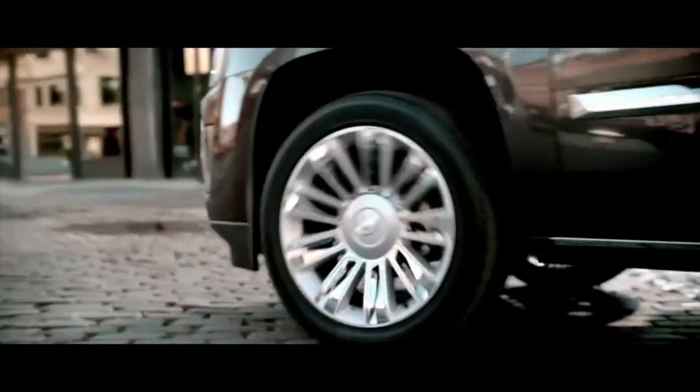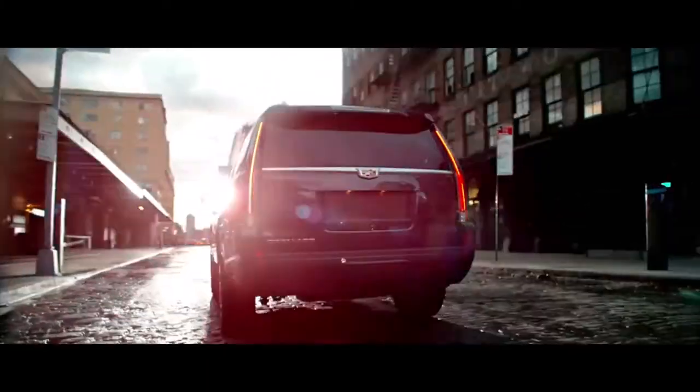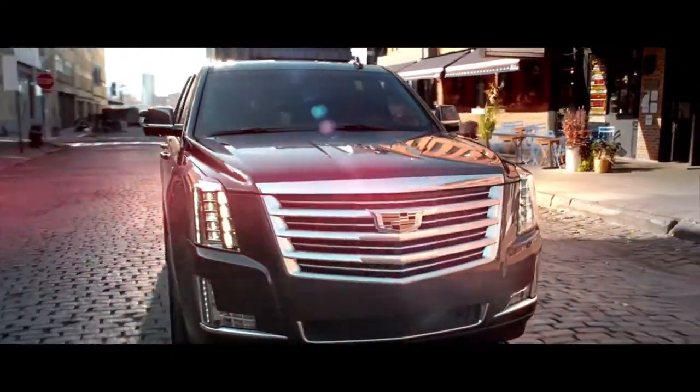Style lets you stand out from the herd. What's inside sets you apart. The 2016 Cadillac Escalade.